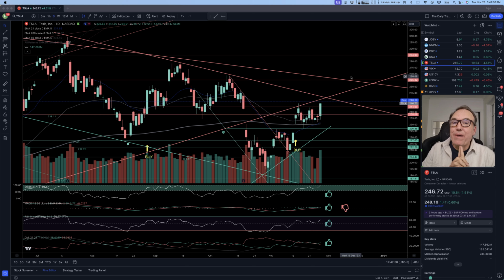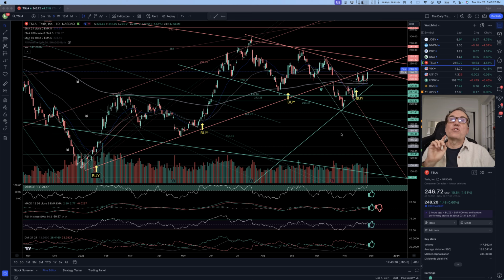Let's look at the impact the Cybertruck event that is coming up this week is having on Tesla stock. Tesla is up $10.64. We are up 4.51%, closed at $246.72 post-market. We seem to be up by $1.48. So let's look at what we have here on the chart.